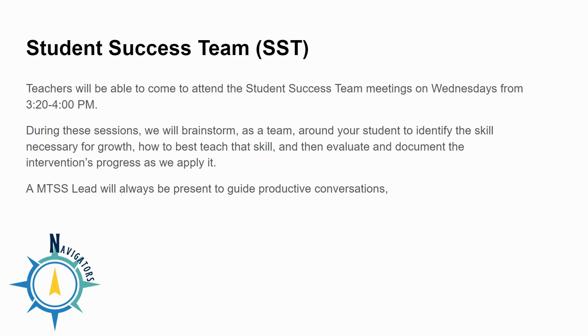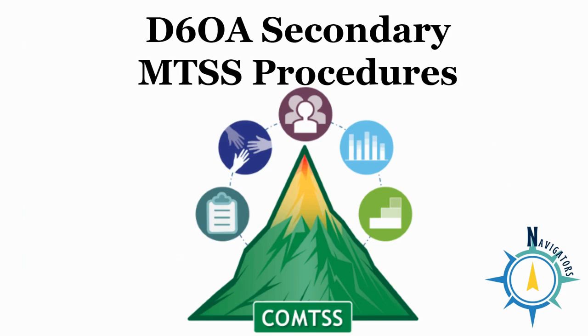So this is a really awesome MTSS process that we're going to implement this year, more in line with things that other schools are doing in our district, because we are not going to let any student fall behind. We're all going to navigate to success.